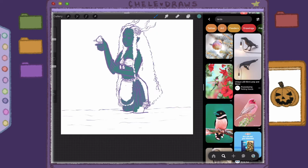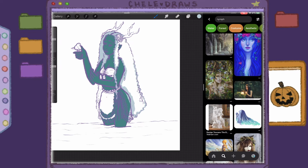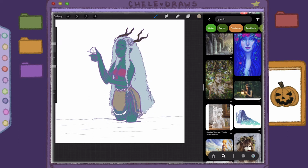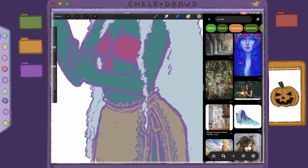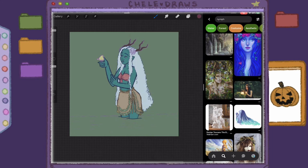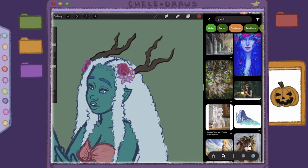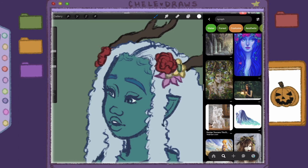Day 24 was the Nymph, and I did a dryad last week. A dryad is a tree nymph, and a nymph is just everything nature, personification of nature, practically like Mother Nature. That's what it reminds me of. I wanted to capture a bunch of things in this drawing, like water and flowers, because I already did the trees and stuff like that, so I wanted to do everything else.